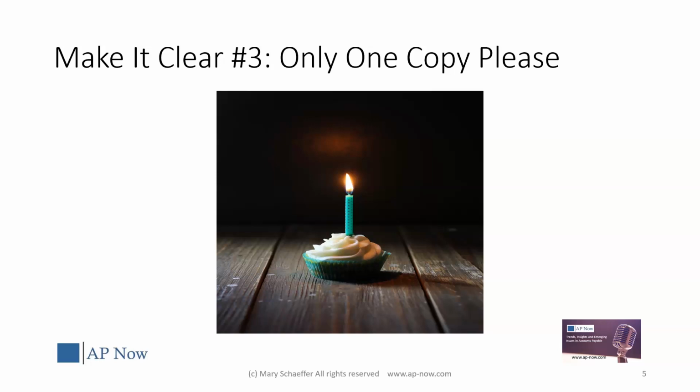So you want to let the vendor know where to send it, what format you can accept it in, and also that you only want one copy. So you need to make sure that whoever is sending that invoice understands you only want one copy and what email address to send it to. You don't want it both paper and email. That's another issue.